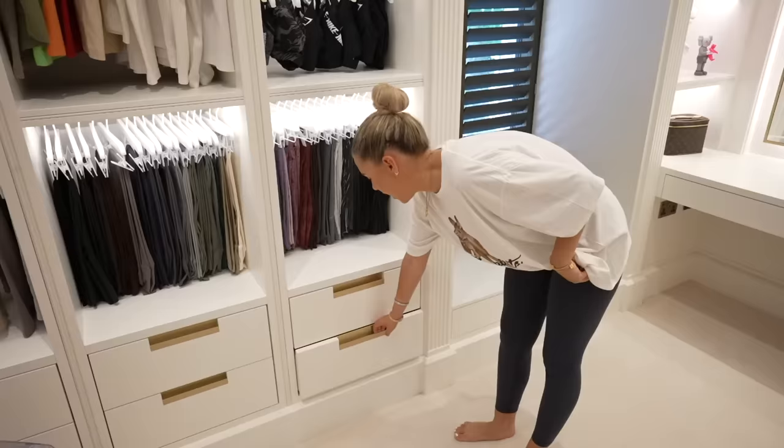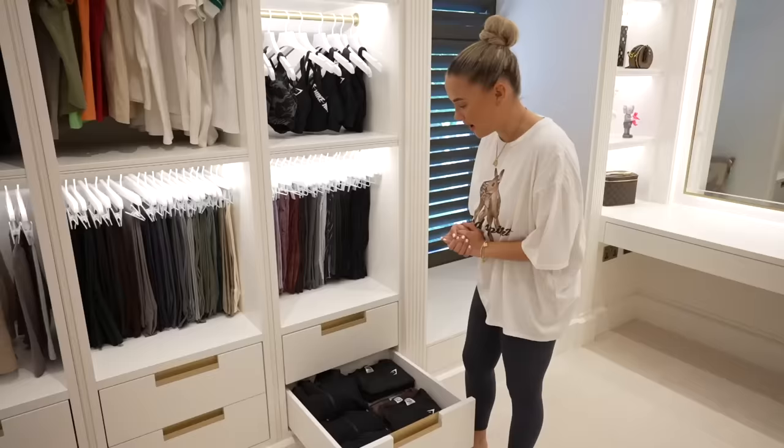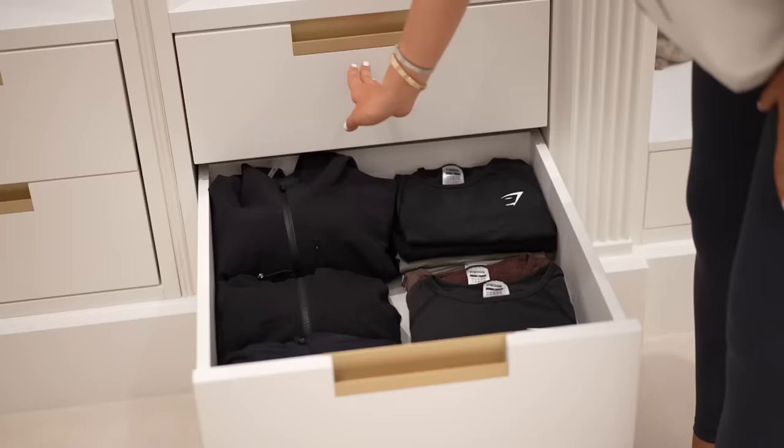Some of them are super cute, some of them are not that interesting. I love in the winter wearing gym jackets that zip up. I especially love the Gymshark ones, the Lululemon ones. So I've got my long sleeve zip ups that are perfect for winter, and then also my little tops here that I can wear in the gym as well.